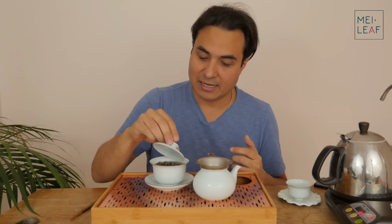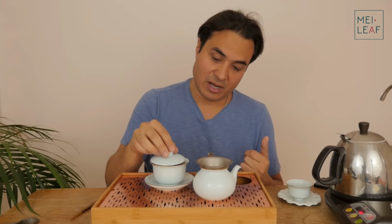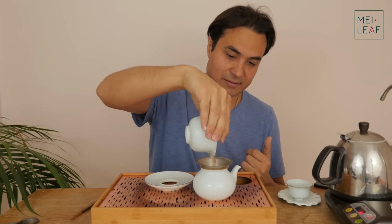So I'm gonna brew this for a little bit longer than you might expect because it's buds. Those buds are like armor plated, so it takes longer for the water to go in. I'm brewing at 95 degrees still, so just under boiling, because I want to penetrate into those buds and get a good, flavorful and rich brew. I used 8 grams of purple bud to, I think this is about 150 to 180 ml gaiwan. So that should be enough.